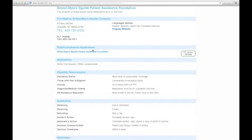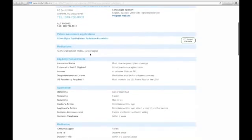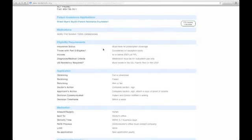Here's the medication we just clicked on, the Abilify. The first thing you're going to want to look at is the eligibility requirements. So again, like I mentioned before, these programs usually base their eligibility on insurance and income level primarily. You can see here the patient must have no prescription coverage, and they have to be at or below 250% of FPL. FPL stands for federal poverty level.